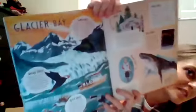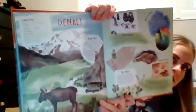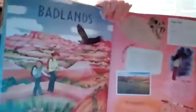The pictures are so beautiful, and one of the things that I love is the text is broken up into each of these little bubbles. So you're not stuck reading a whole page like a travel book. Denali on our list. We want to go see Denali. And there's also, this page shows, there's photographs in addition to the illustrations as well. Just such a cool book. So cool to look through and learn more about the amazing national parks in our country.